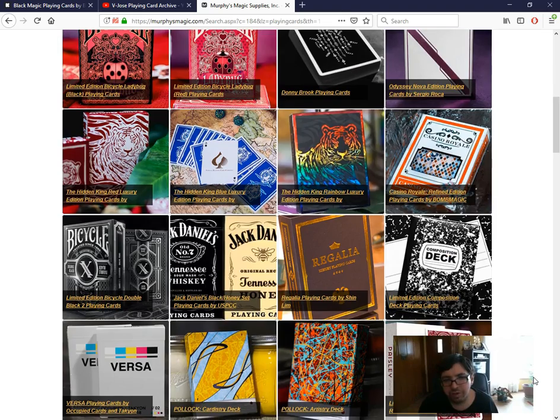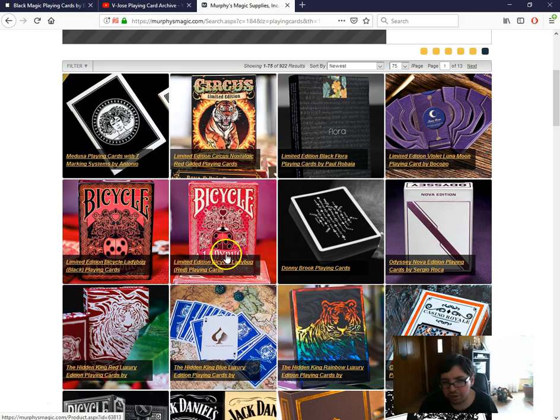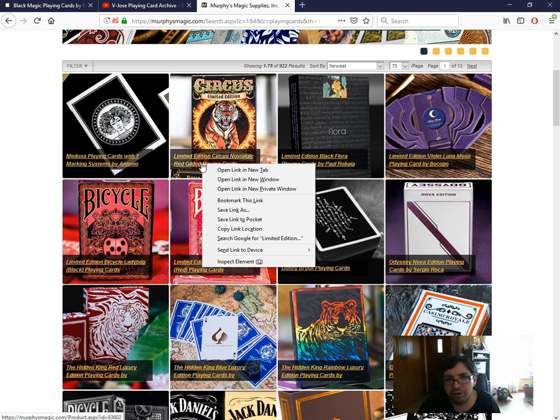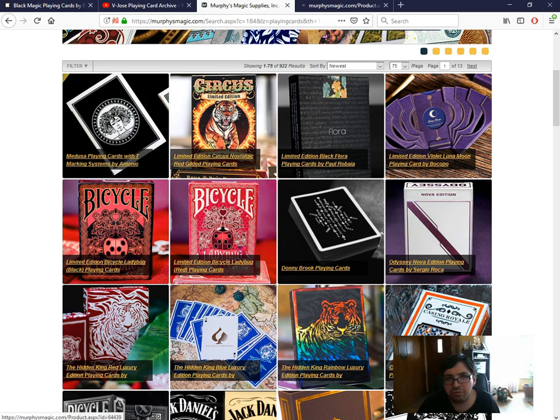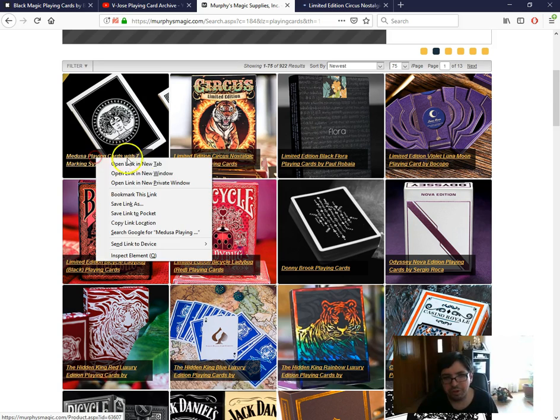I see that Murphy's Magic has the Ladybugs, so I probably overpaid for them, but that's okay. I'm more than happy to support Will Roya. These circus playing cards as well. Oh yes, they have gilded versions, a red gilded version of the circus playing cards. See the Black Flora, I overpaid for that, fortunately. Oops, excuse me.